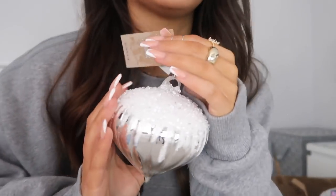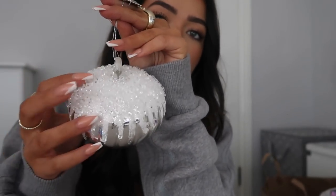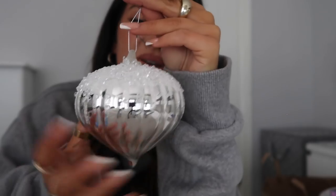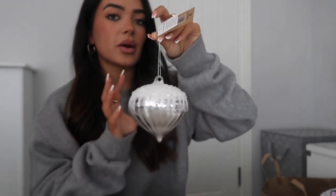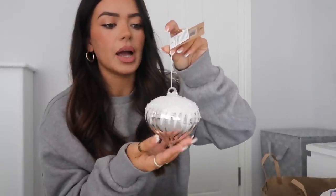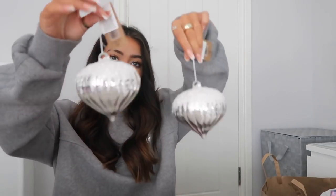This is the first pair that I got. This is my favorite. I absolutely love it. It's like a chrome teardrop and then has all of this white stuff on it, like little jewels, but I just thought on the tree that would look so pretty. They also had this in a circle one, but my mum said that the teardrop one was nicer, and I couldn't decide, so I went with what she said. And these were £1.79 each. I got two of them. I kind of wish I got three now, I'm not gonna lie, because I really like these. I just think they look really nice together. So yeah, I picked them up.